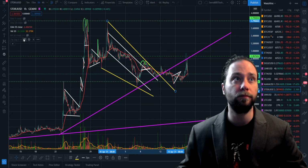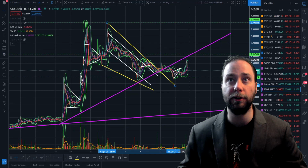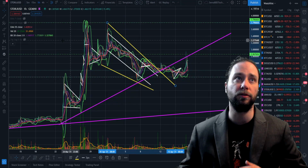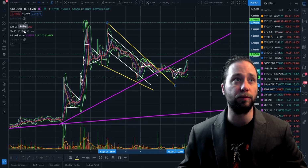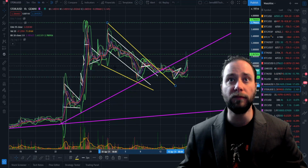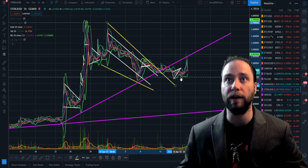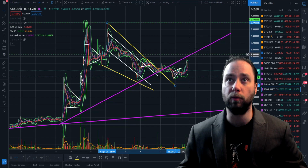So anyway, widening of the Bollinger Bands right here, starting of the right wave, a little bit of rejection off of the trend. So hopefully we can get back up here and get above this previous trend line. That would be really good for storage. Lots of good things with this project as well, I believe. And I think that as long as we can at least hold above this previous top here at 2.19, we are in good shape. And we want to just get back up into this area up here, guys.